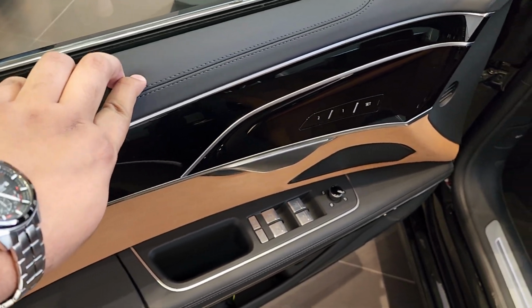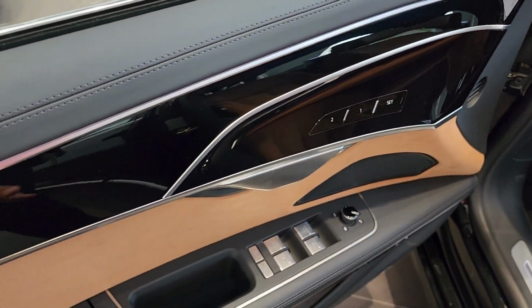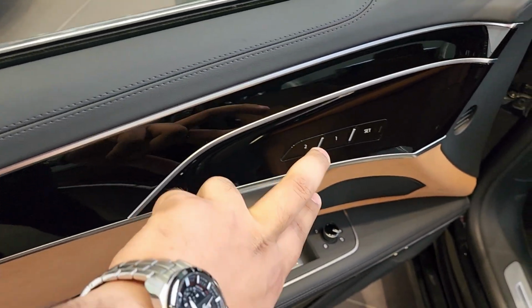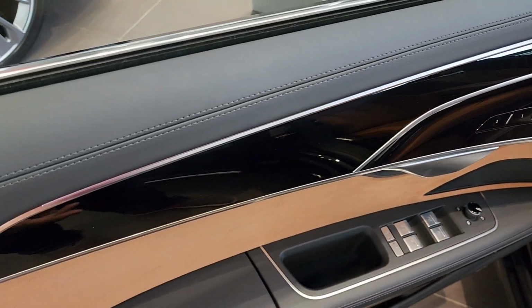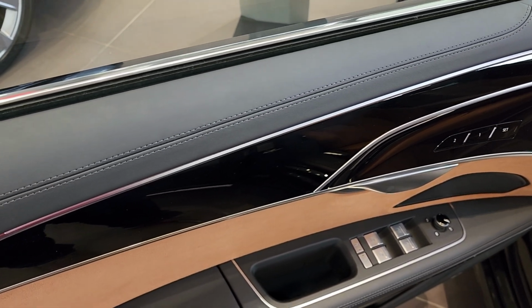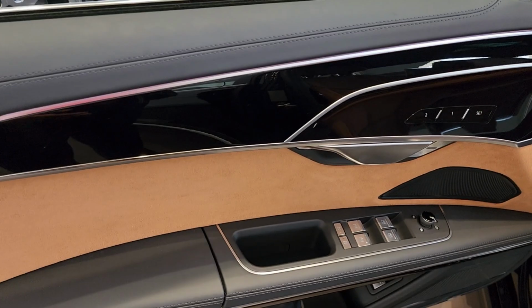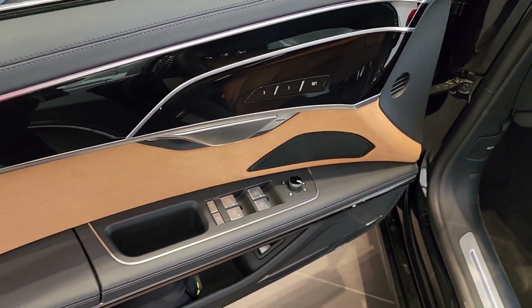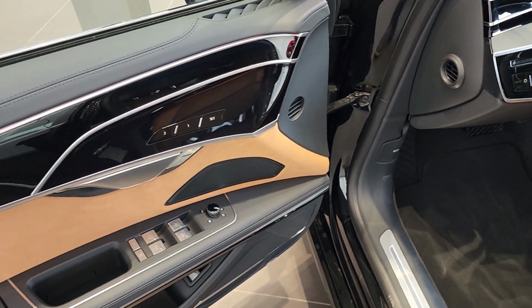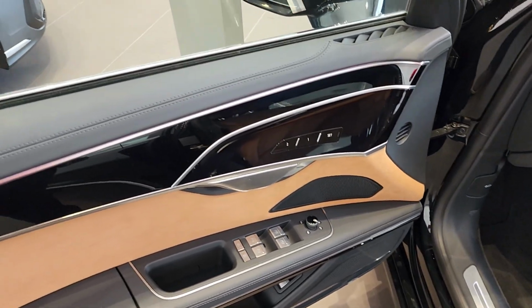You have soft touch leather up top, you have piano black over here, more piano black on this side. This part of the trim you can change, but this stays in piano black, so you can get open pore woods, you can get aluminum inserts, you have a bunch of different options for the aluminum inlays. And also, like I told you, the Audi exclusive option is there as well, so you can make it even more according to your style and add touches that are not common as well.